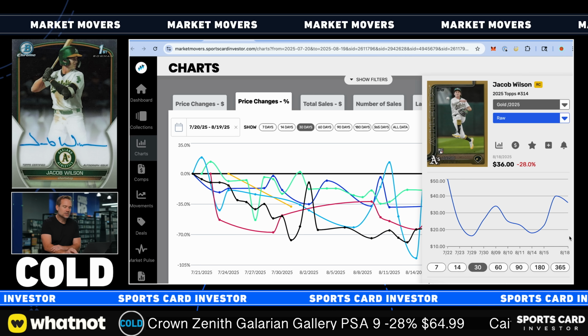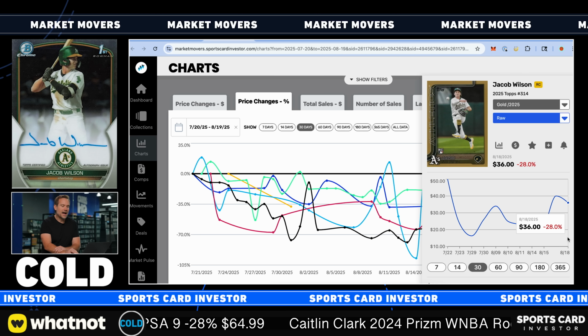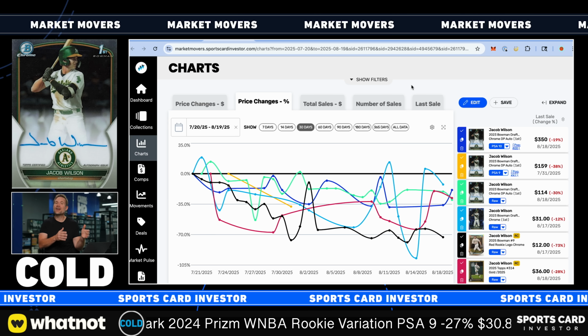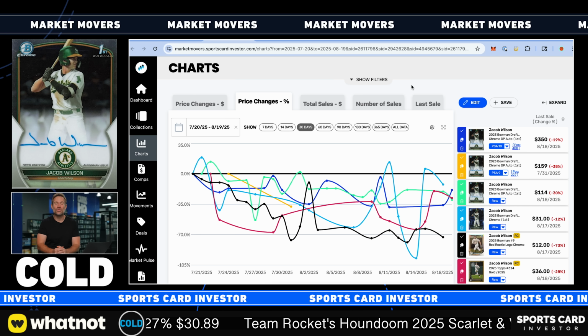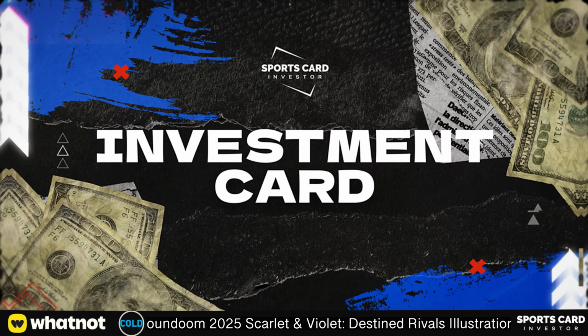And this is his 2025 Topps Gold number 2 2025 rookie. This one is down 28% as well. So unfortunately, it doesn't matter what Jacob Wilson card you might have, it has been beat up in the market these last 30 days. But now let's talk about cards going up, and we're starting with our investment card of the week.